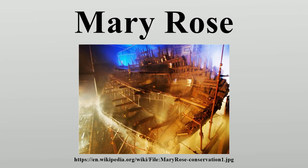Several theories have sought to explain the demise of the Mary Rose based on historical records, knowledge of 16th-century shipbuilding, and modern experiments. The precise cause of her sinking is still unclear, because of conflicting testimonies and a lack of conclusive physical evidence.